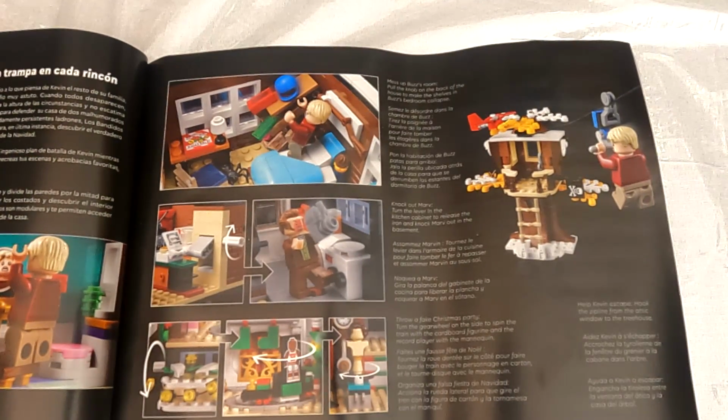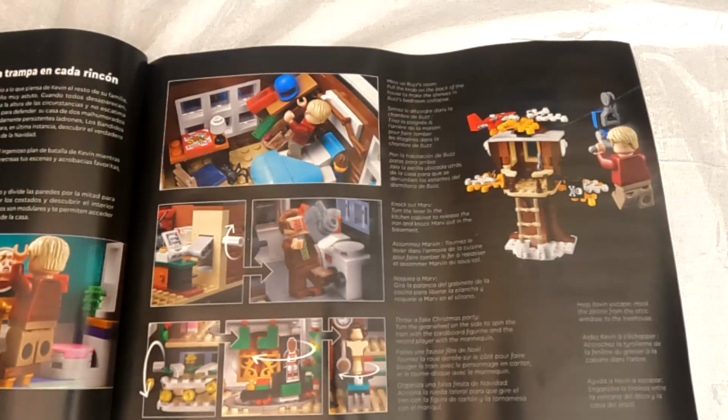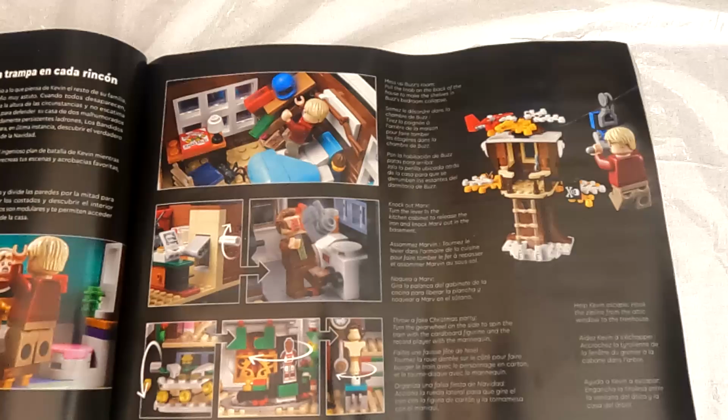Mess up Buzz's room. Pull the knob on the back of the house to make the shelves in Buzz's room collapse. Knock out Marv. Turn the lever to the kitchen cabinet to release the iron and knock Marv out in the basement. Throw a fake Christmas party. Turn the gear wheel on the side and spin the train with cardboard figure and the record player with the mannequin. Help Kevin escape. Hook the zip line from the attic window to the treehouse.